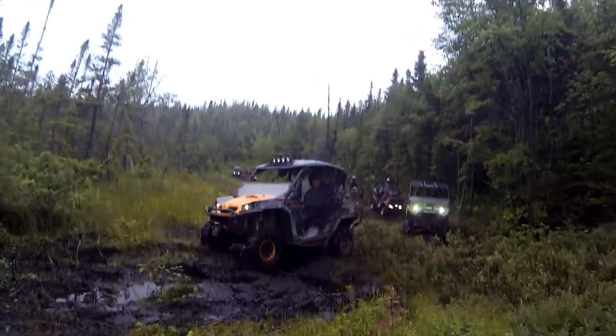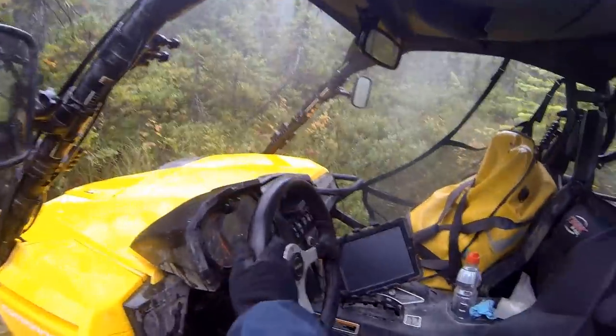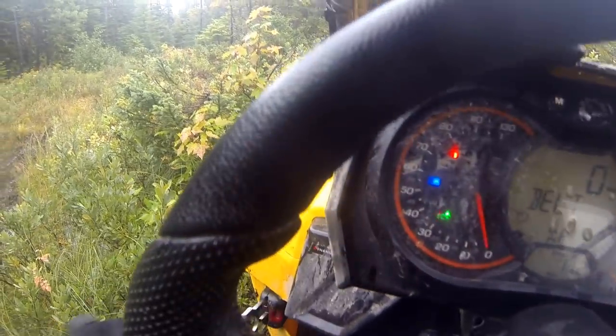From sitting in my machine, I wasn't quite sure if the ground was solid enough there to get through, so I went out and took a look, and I was pretty confident it was solid enough to get through, so I decided to give it a try. I'll try another route.